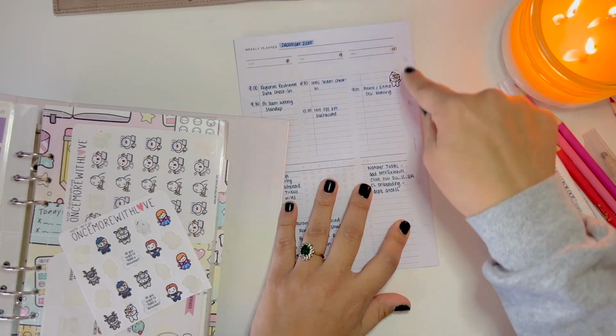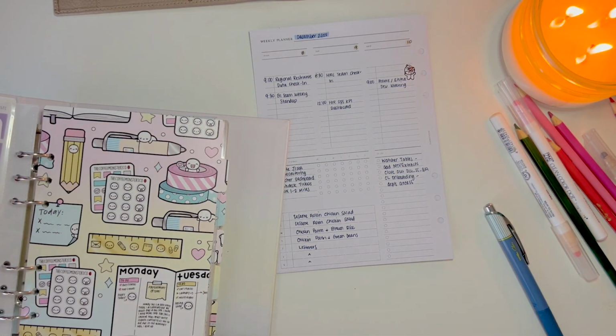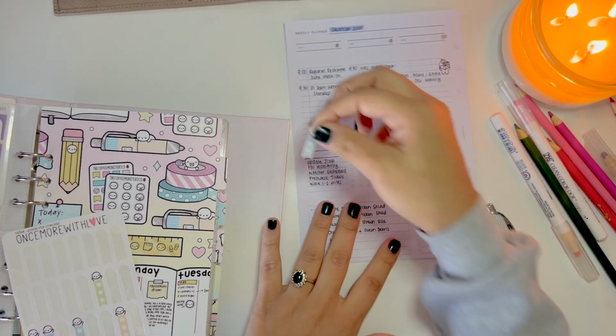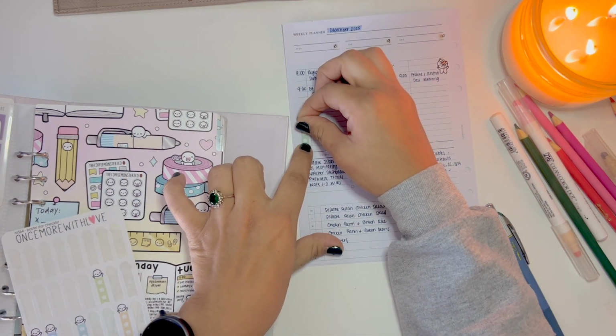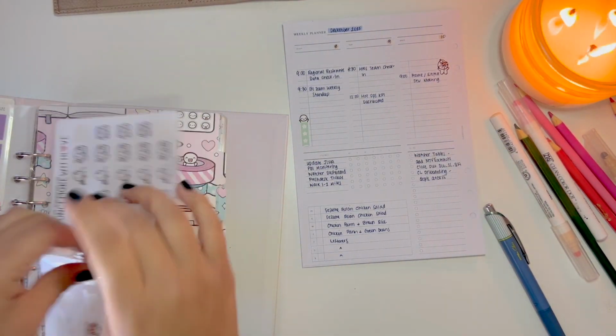But for now, I am just trying to concentrate on all of the things that I need to get done for this transition of the core system. So that is what you're seeing here. And now I'm just trying to decorate it and make it look nice.